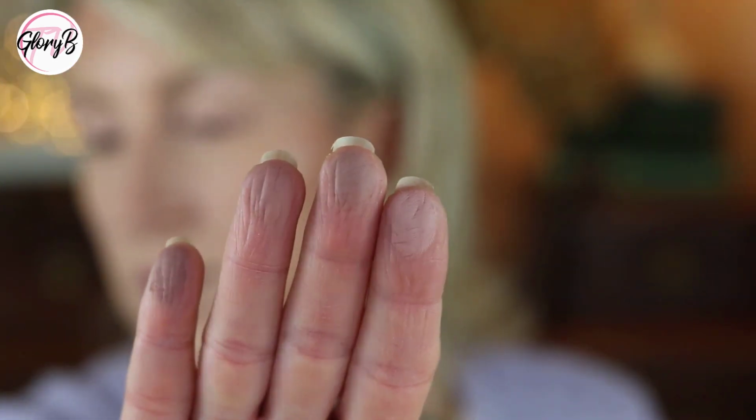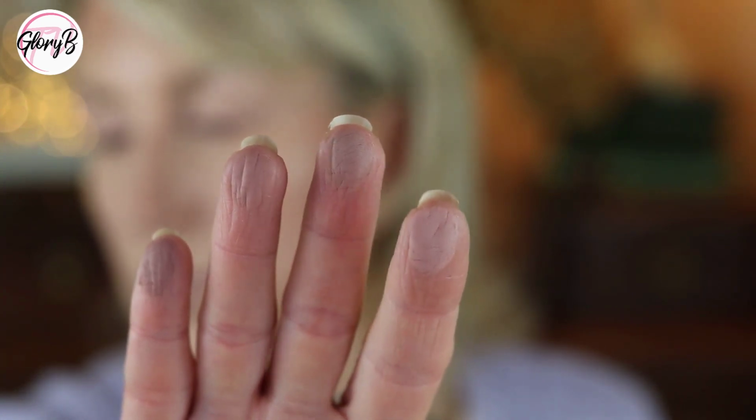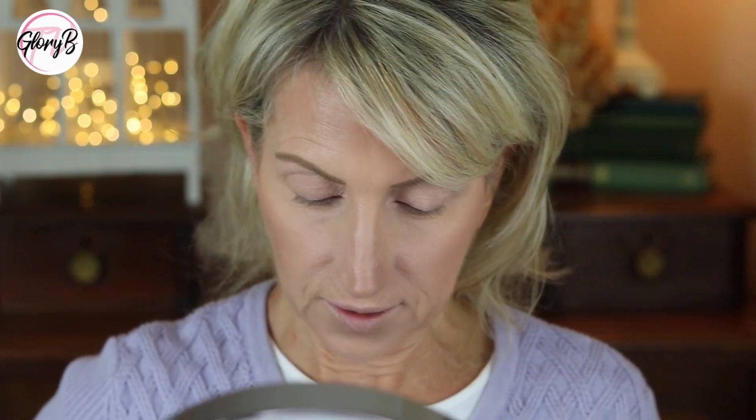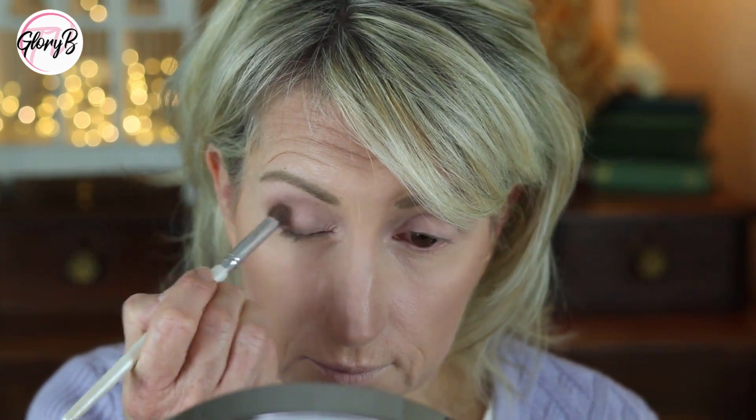I'm going to put these four taupey colors on my fingertips and hold them up to the camera. So they're really similar in color. So I think I'm going to try this one, that first one that was on the left of the four, as my transition shade, and let's see how that looks. It is nice and light.